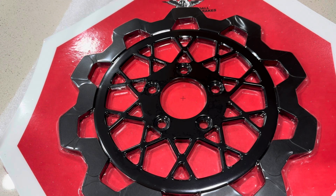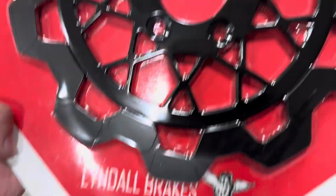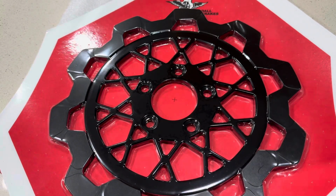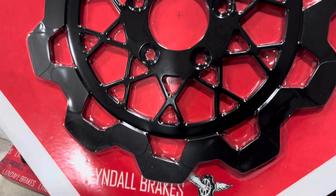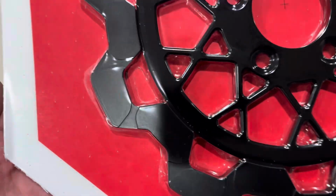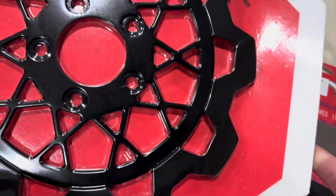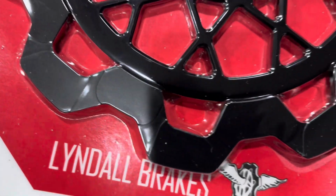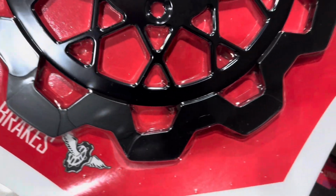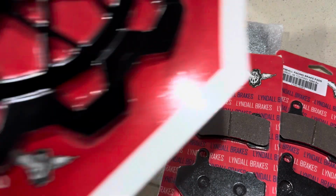And I really want to go over and show you my builds, my Dyna build and what this Road Glide has on it now and what it's gonna have on it later. But for now, let's just stare at this craftsmanship. Man, Lyndall, you guys killed it on these things. You can see all that. Badass, dude. They really did kill it on these things, man.